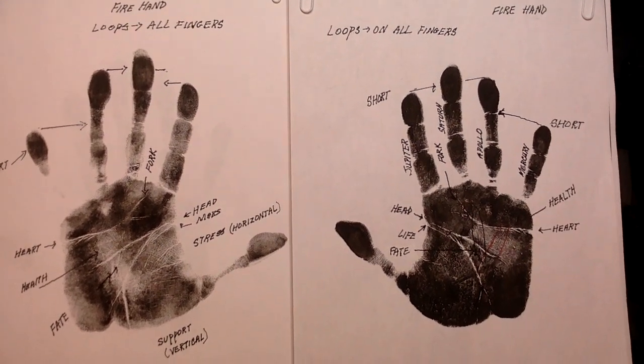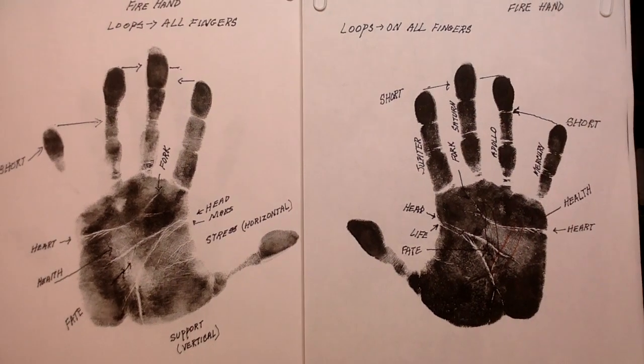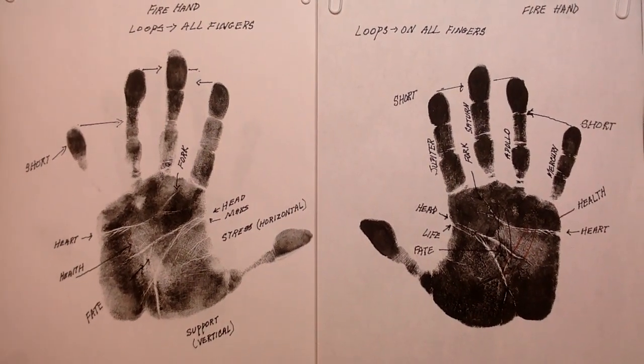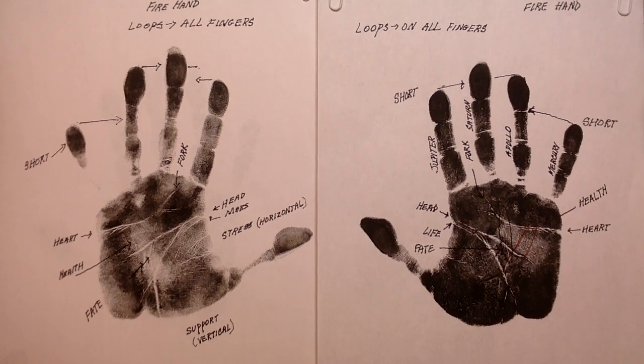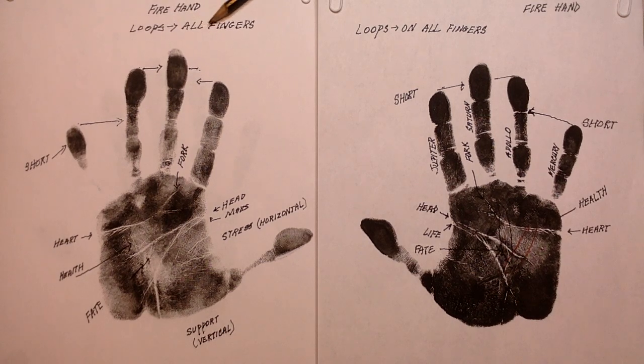All right, we talked about the loops last week, and we're sort of ending with talking about them. All right, as you see at the top here, we'll start with the left hand. This is a fire hand, and this is also, so there's usually not a change between the hands. It may be a little change in the finger length, but there is no change in the type of hand.